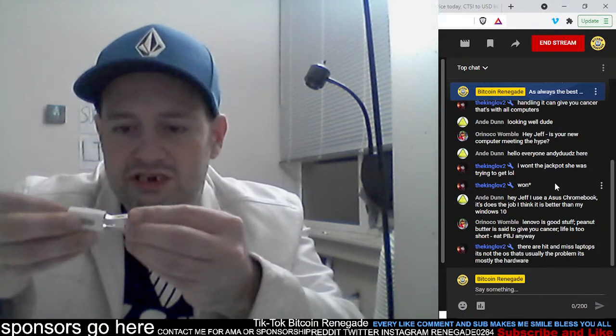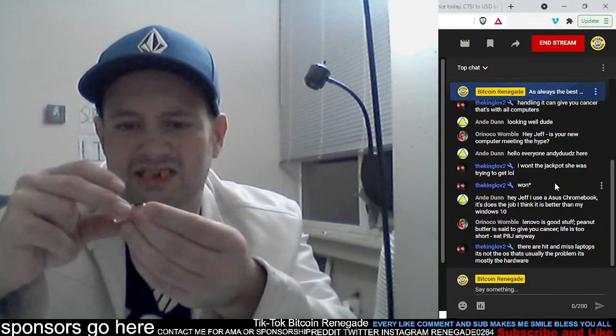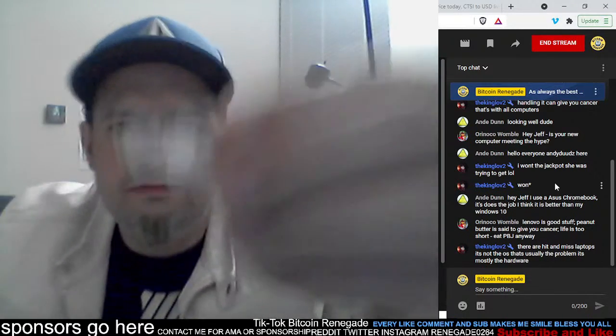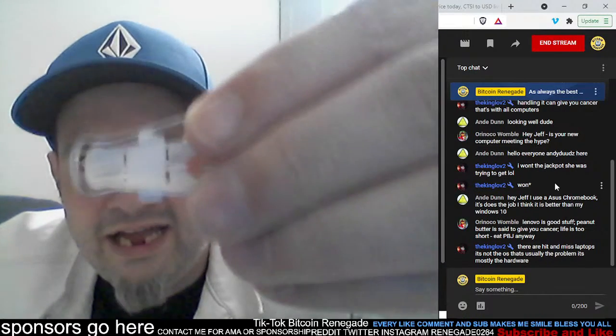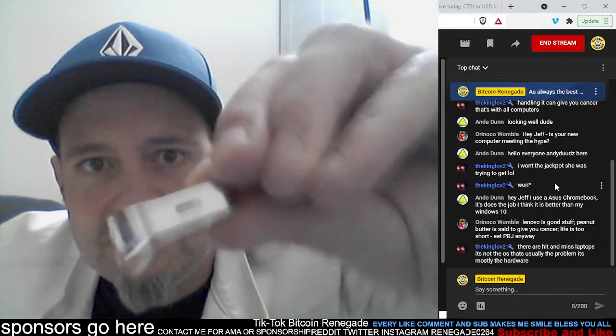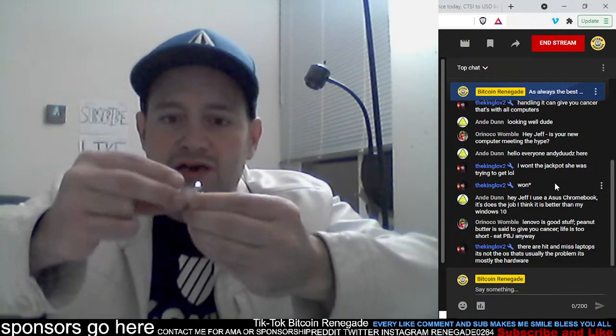Do you know what this is? It has like two little... Can you guys see this? What is this? It has two little spike things in it, and it's a metal ring of some kind. A clip. Does it clip onto something?